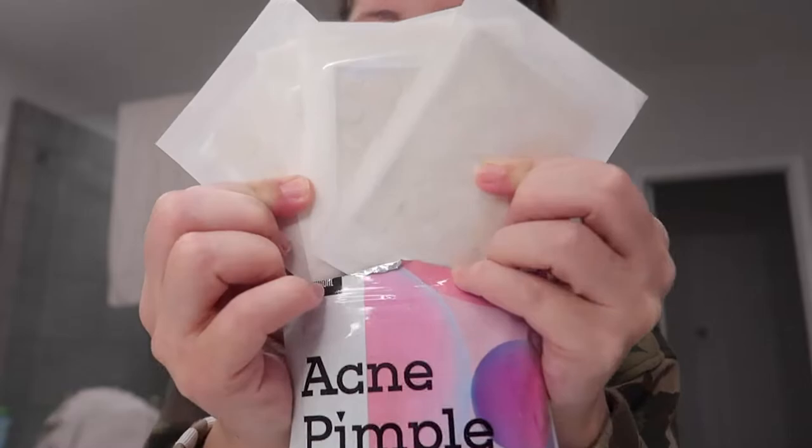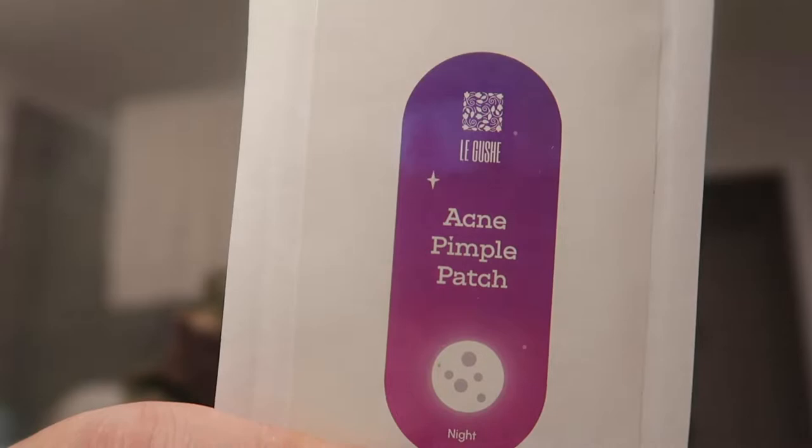I actually don't know the difference. I don't know if one of them is more powerful than the other, but one is for day and one is for night. Oh wait, the day ones are all the same size and the night ones are two different sizes. I didn't even notice that before. Anyways, I decided to try the night ones because I was going to sleep and it was nighttime. Also, I thought I would get the best results with the night ones because you leave them on for longer. You leave them on all night long.